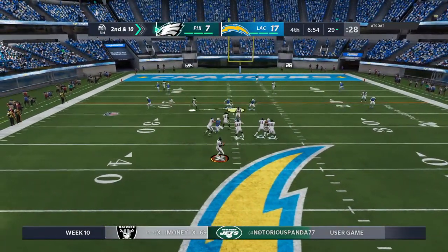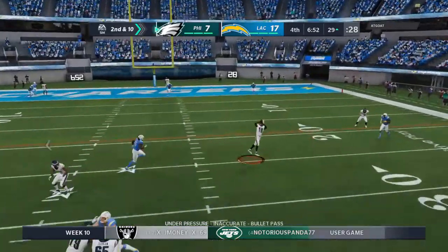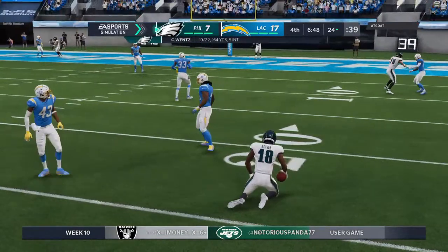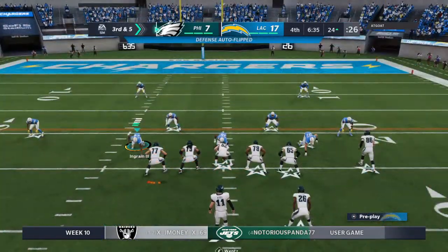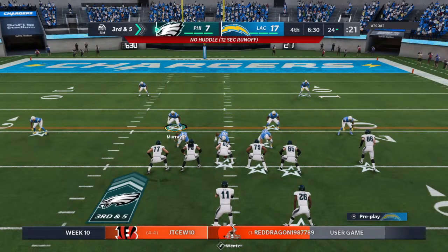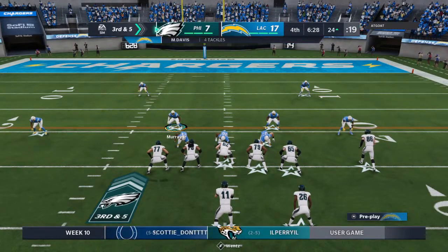From the gun, it's Wentz. Looking for Reagor again. This time he's got him. Stopped at the 24-yard line after a gain of 5. 5 yards. Now it's 3rd and 5. Up on the play. And it's 3rd down.